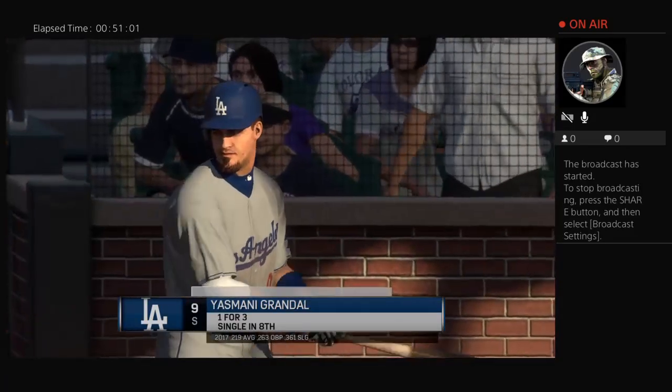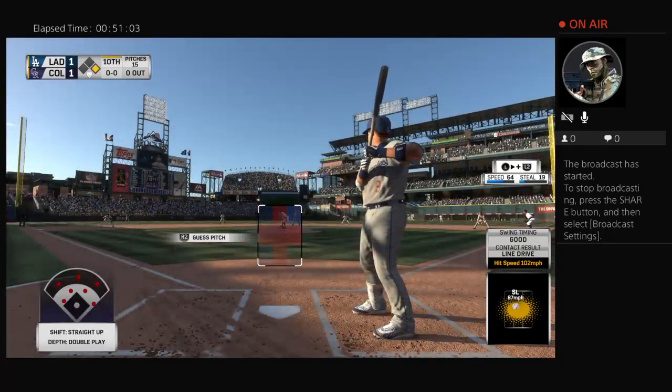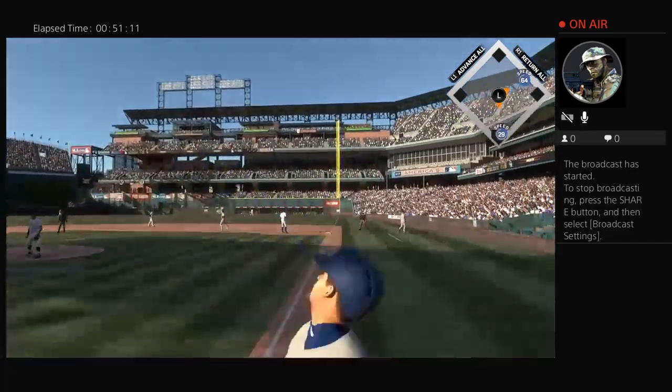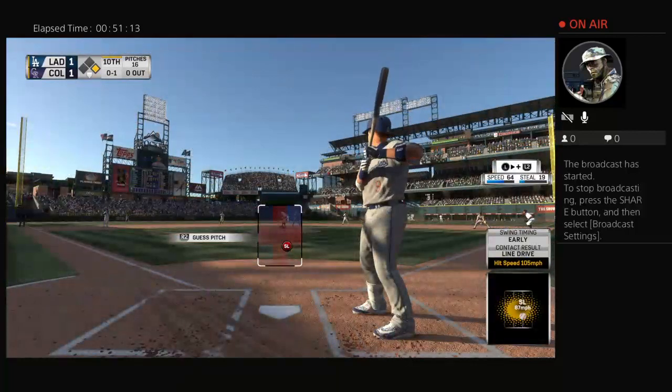The catcher, so striding forward now, Yasmani Grandal. He steps in off a base hit in his last at-bat. Here's the first pitch. Swing and a line drive, but a foul ball.